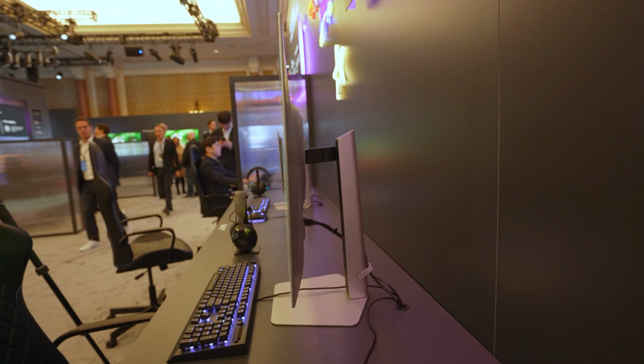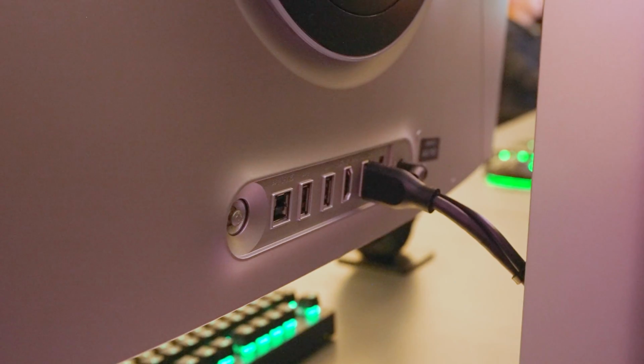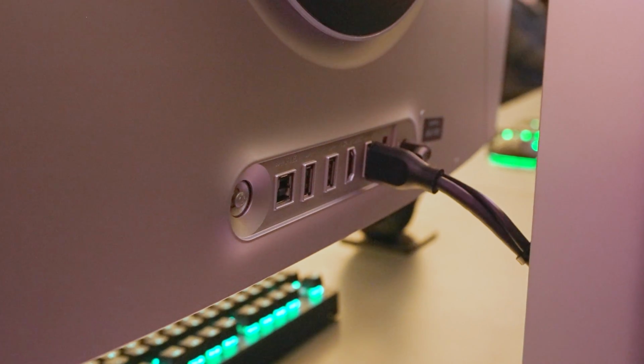And for an OLED panel, this is a game changer and brings the immersiveness offered by OLED with true blacks, accurate vibrant colors, and infinite contrast. Ports wise, we've been told there will be two HDMI 2.1 ports with a USB hub and DisplayPort 1.4.